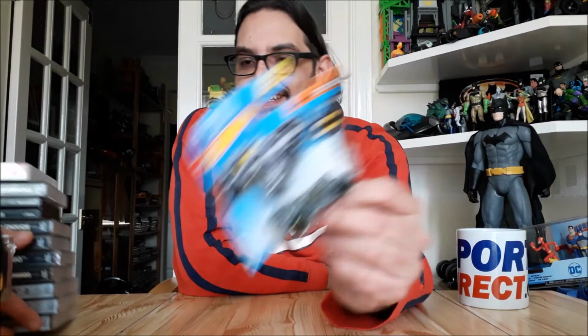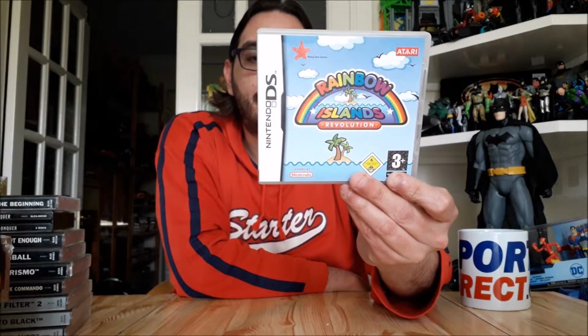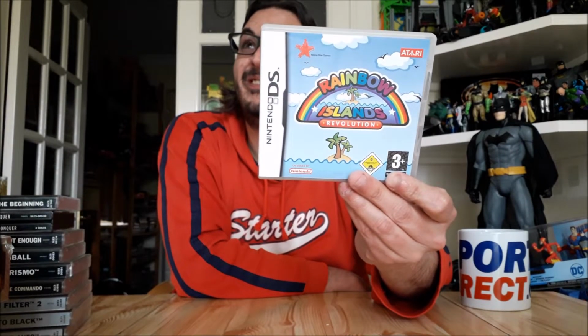This is 50p. Just another Batmobile. Just to add to the collection. This is £1. Rainbow Islands Revolution, complete. Not bad at all. And it's published by Rising Star, so not easy to get. So for £1, I was like, I will take that any day of the week.